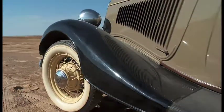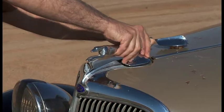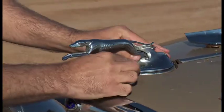We wanted to bring a car that's different. It's something that's authentic, it's unmolested, original, never been off the road. It was restored about 50 years ago. And you'll see the paint is cracking, but that adds to the patina.